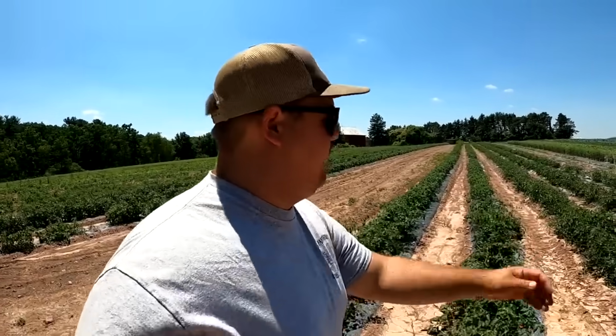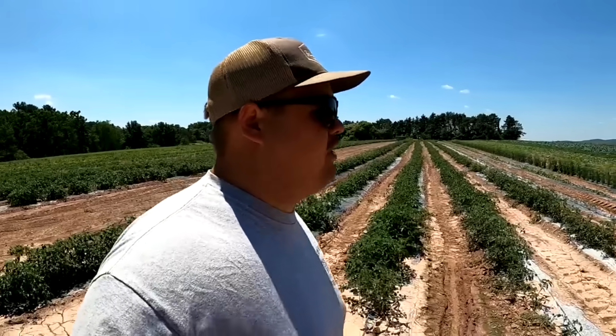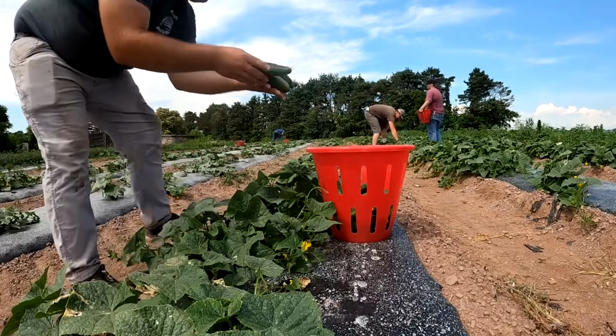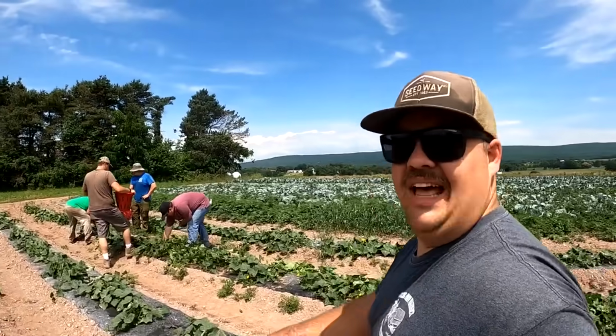It is going to be getting very hot, so we're gonna need to start irrigating here shortly. The tomatoes look great. Everything along here looks wonderful. The boys are finishing off the last of the pickling cucumbers. Now for today, we've got all of our cucumbers and our pickling cucumbers harvested.